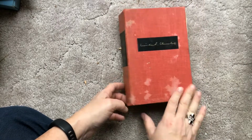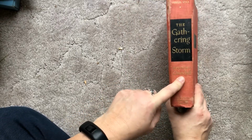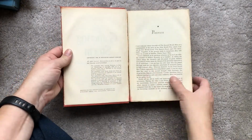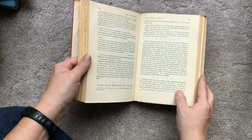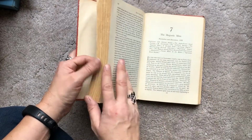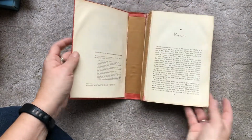Sometimes you come across things like this book. This one is called The Gathering Storm, by Winston Churchill. This one is not in great shape. You can see the text block is coming out. It's from 1948, but I am not going to tear this one apart. I'm going to do a little bit of research to see whether it's got any value to it.